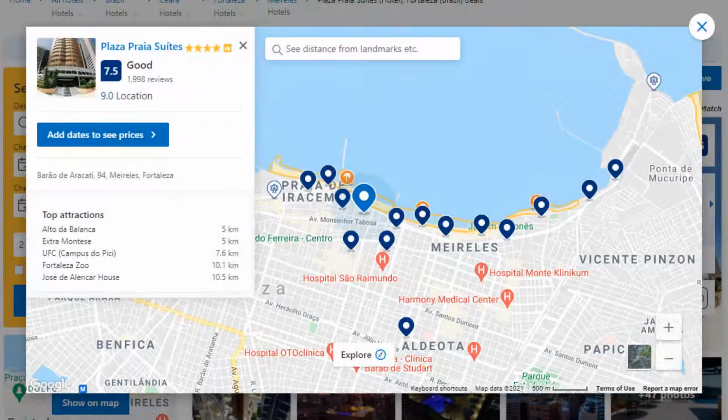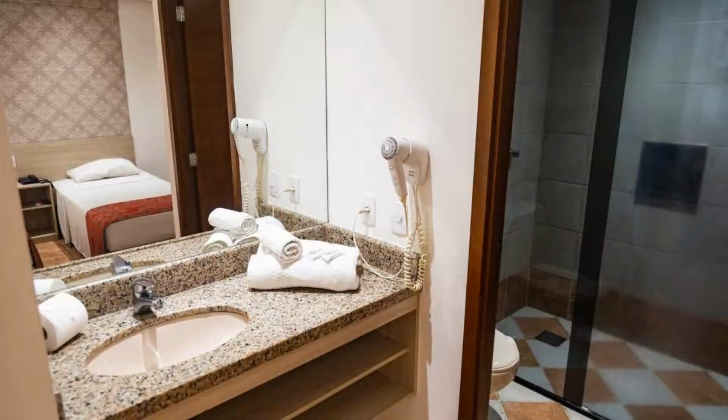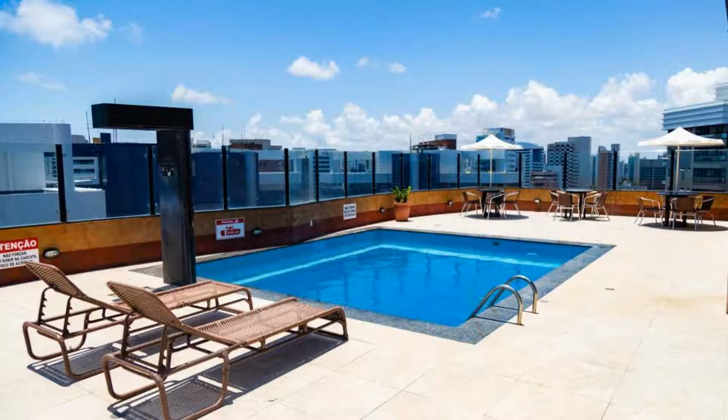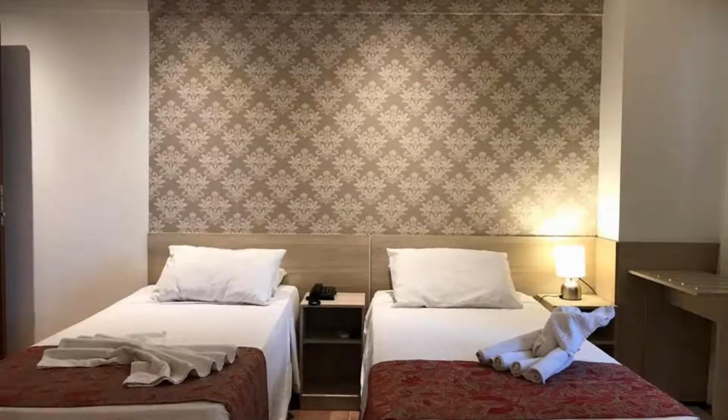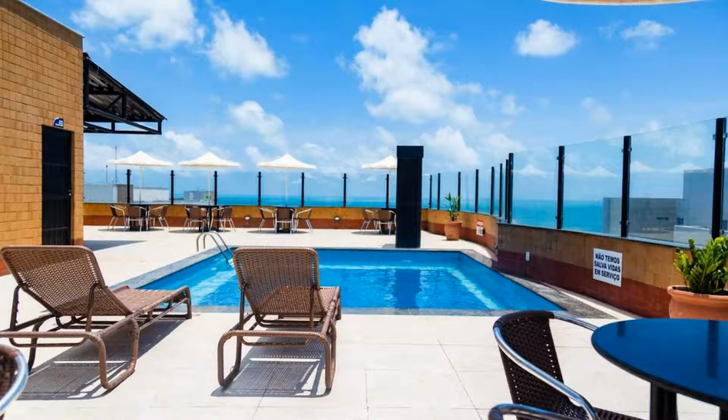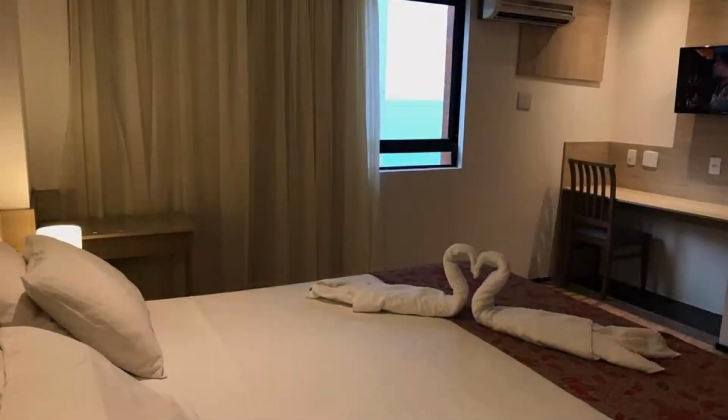Number 6. It's a 4-star hotel. The location of this hotel is superb and guests love walking around the neighborhood. Check-in time is 2 p.m. and check-out time is 12 p.m. Guests are required to show a photo ID and credit card at check-in. Pets are not allowed in this hotel.